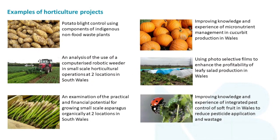Moving on to computerized weeding in organic horticulture. The ability to source labor and certainly skilled labor in many horticultural sites can present great difficulties. This project therefore wished to hire in a robotic weeder onto two small-scale horticultural units in Monmouthshire to test its efficacy.